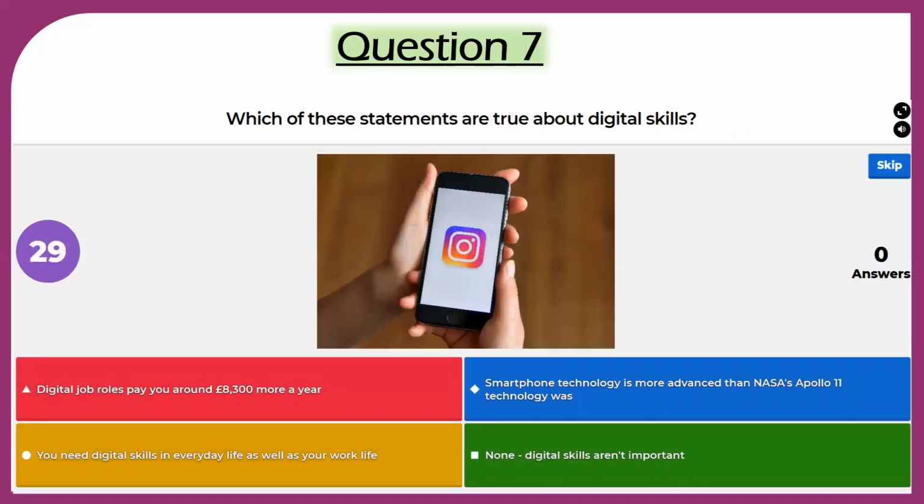And then last but not least, which of these statements are true about digital skills? I'll give you a second to read those.